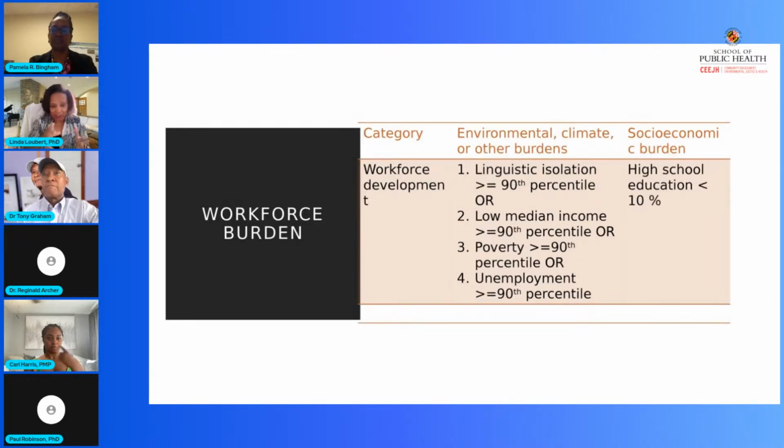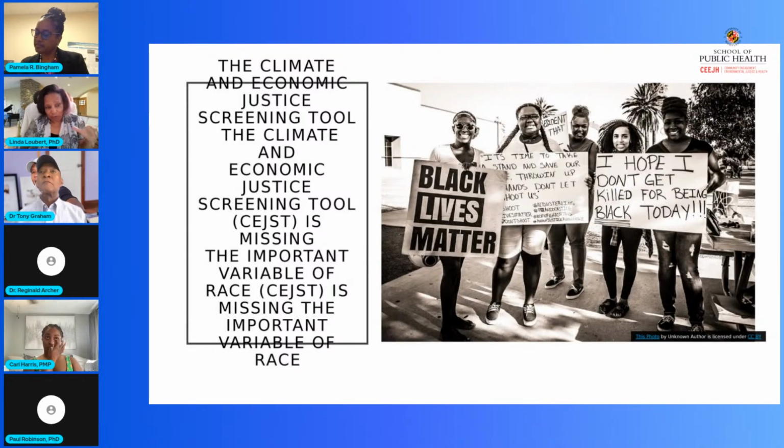Next, we go to workforce development. Are there linguistic isolation issues greater than or equal to the 90th percentile, or low and medium income, poverty, unemployment, high unemployment, and less than 10% having a high school education? Next. So those were the 8 components of the CEJST, the categories they look at, and you see how they came up with all of those. They had to see if places were above the threshold on the indicators that I showed within those categories.